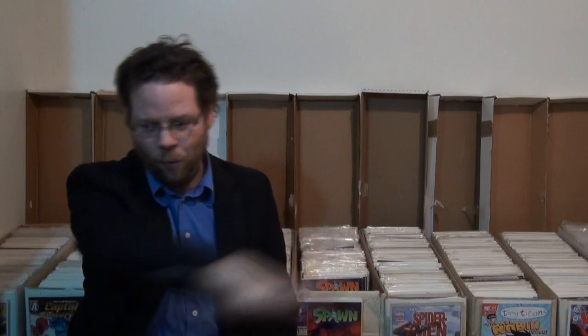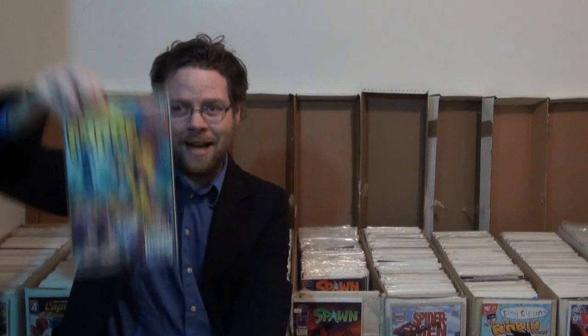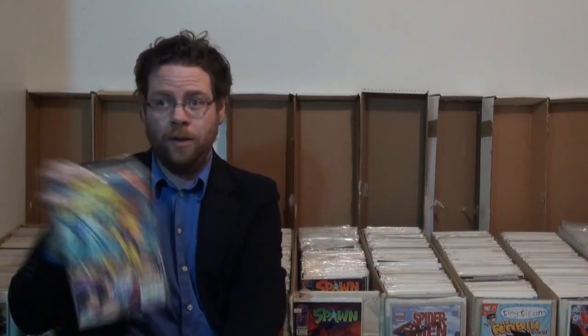You can't see down here, but I have more long boxes in front of me. I might just pull a random comic out of the Comic Vault. What is this? X-Force number 58 from the mid-90s, and just pop it open and see what ads are in it, and talk about them here on the spot with no prior planning or anything. But today I'm going to look at some ads that I have looked at a little bit briefly, and we'll just go through each of these.